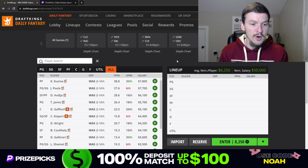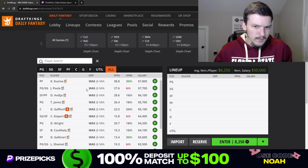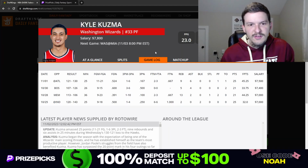It's hard to get super excited about these Washington guys, but the good thing we do know about this Washington team is the offense is running through mainly Kuzma and Poole. Tyus Jones has been okay, but we haven't seen a massive ceiling from Tyus Jones. Same with Deni Avdija. I think Kuzma at 7,800, if I had to play anyone on the Wizards, he'd probably be my favorite play. Only thing I worry about is just blowout potential.